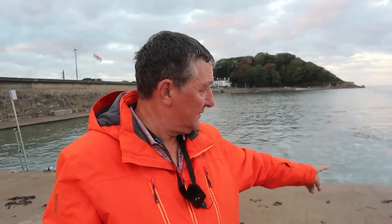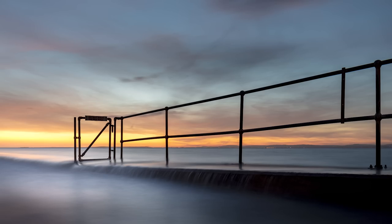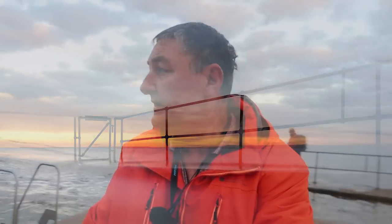The water's coming up to where I am now because it's high tide. Tonight it's going to be half a meter higher, so everywhere where I'm currently stood will be underwater, which means this staircase behind me is going to be floating. In the background you've got the railings, just like I photographed last night, but it'll be better than last night.